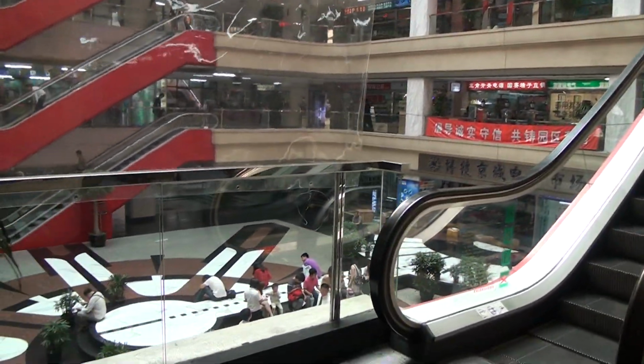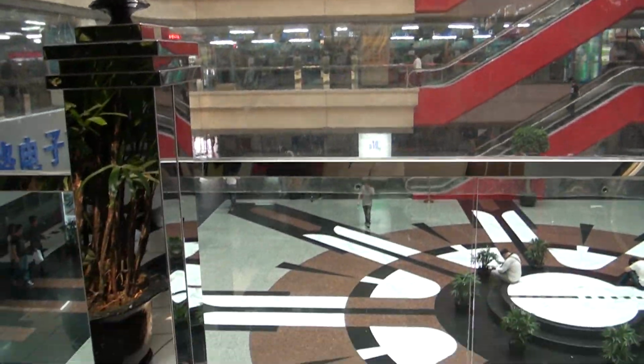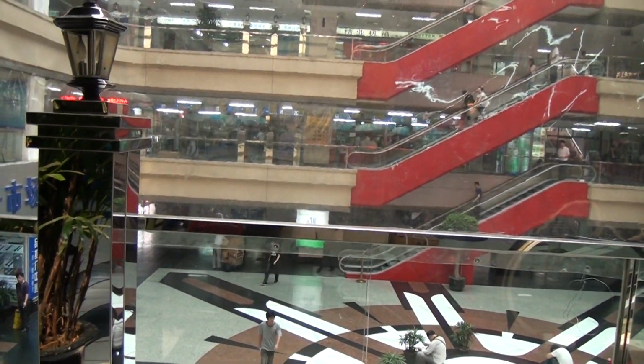This place is incredible. We got 5 floors of electronic components, and there's more in the basement. Everything you could possibly find.